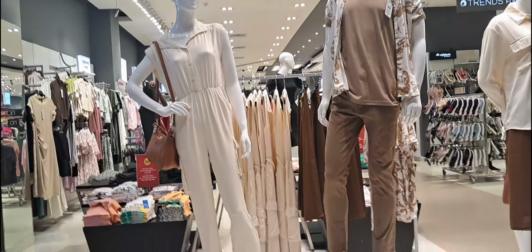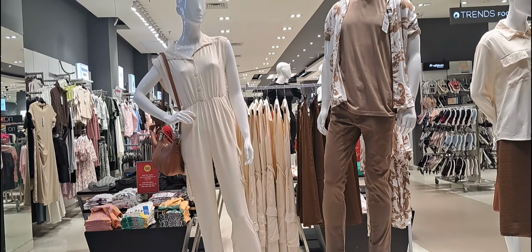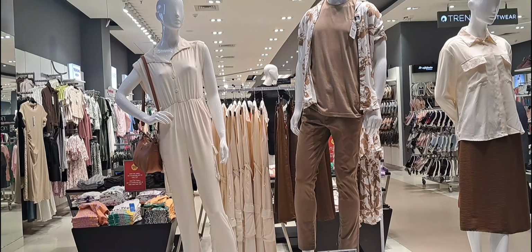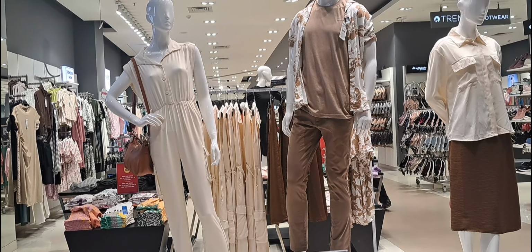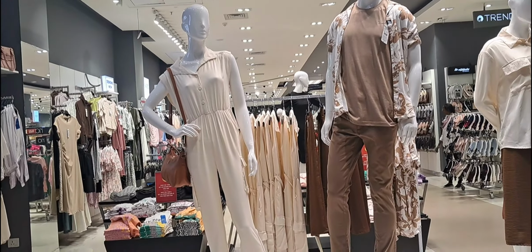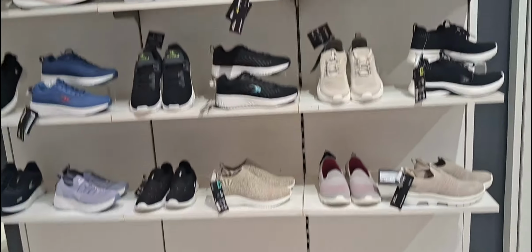Okay, guys, now we are going to the first floor. We are reaching the first floor. This is the first floor. The first floor is the women's western collection. The ground floor is Indian wear collection. And kids wear collection is also there on this floor. This is the first floor, na? Footwear collection is also there, guys.